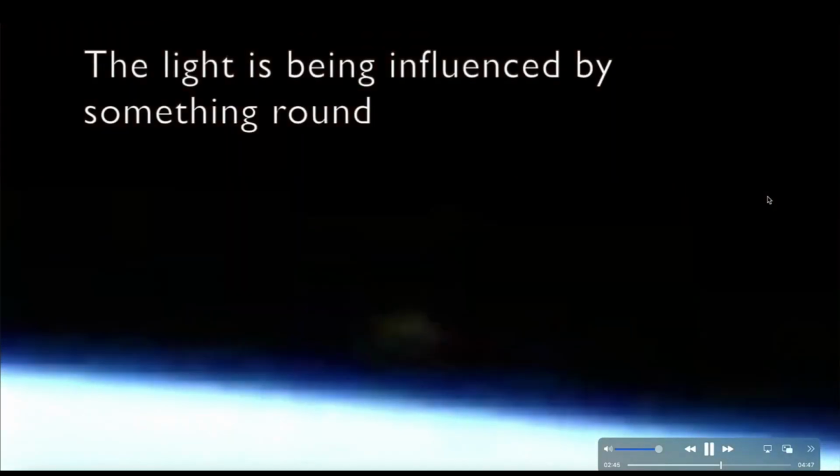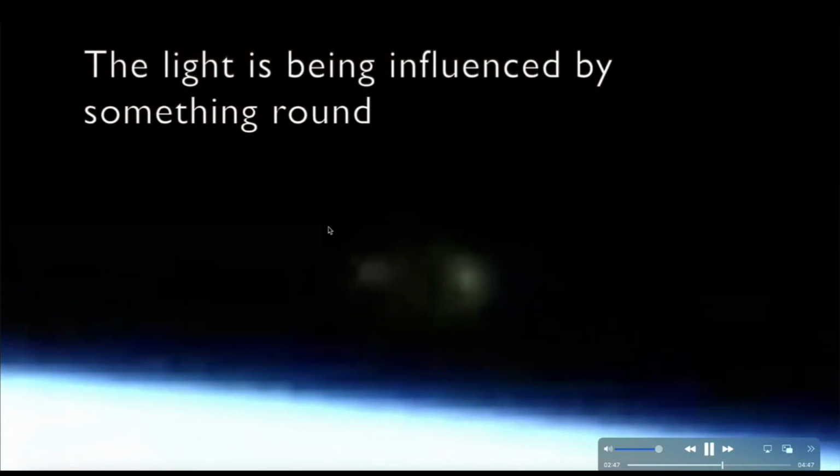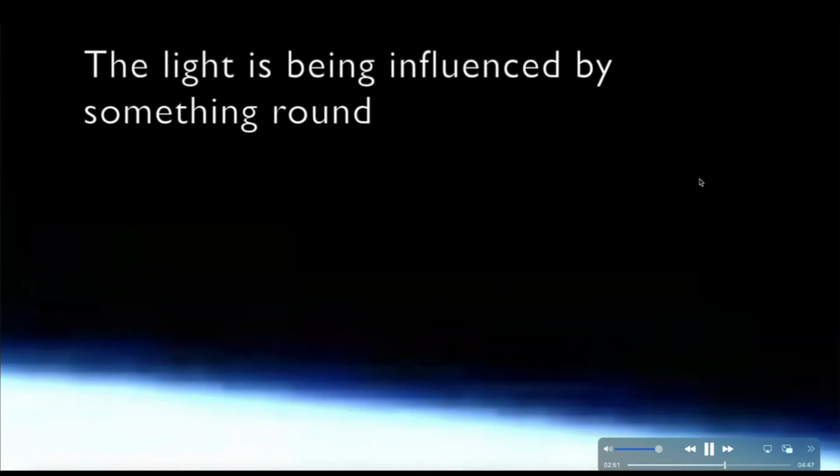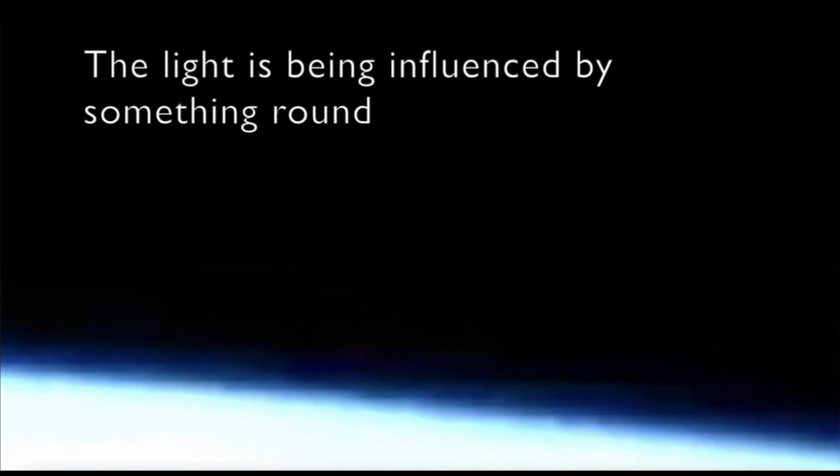Some sort of mysterious activity. That's probably the best way to describe this. Way off in the distance. Don't know how else to describe it other than mysterious light picked up by the International Space Station. Just happened to be noticed by two different people down here on Earth from two different locations that were watching the live feed at the same time.